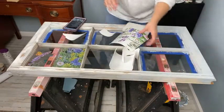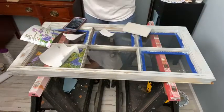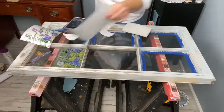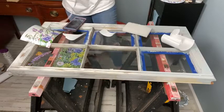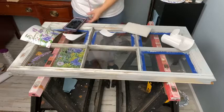Well, actually, this is dry enough. Let's go ahead and put this on. And then, oh, I found my measuring tape. Never mind. We'll put that on in a second. Let's finish this up because then you'll be able to see how to line these up too, which is a little more difficult on glass.